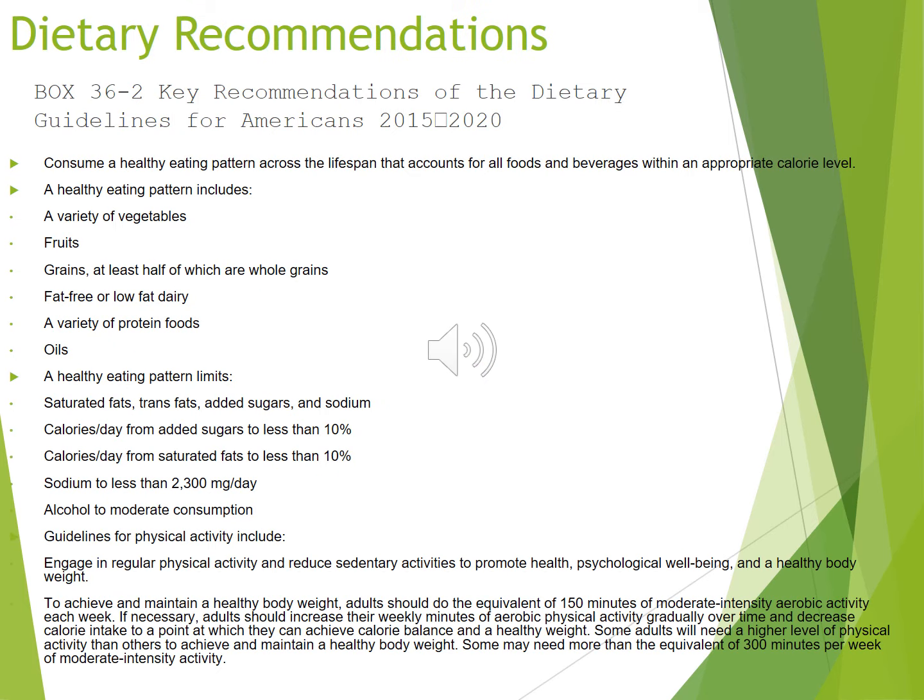So this box came from your book. It's box 36-2, and it talks about key recommendations of the dietary guidelines for Americans. And the big thing we want to recommend is a healthy eating pattern. And when we say that to our patients, we mean that we want them to have a variety of vegetables, fruits, whole grains, fat-free or low-fat dairy, and a variety of protein-packed foods.